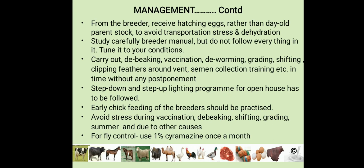As far as management of the chicks is concerned, it is always preferable that we should obtain hatching eggs rather than day-old chicks when we are obtaining a fresh parent stock, because if we obtain it in the form of day-old chicks, then there is long distance transportation, dehydration, etc., that will affect the quality of the parent stock.